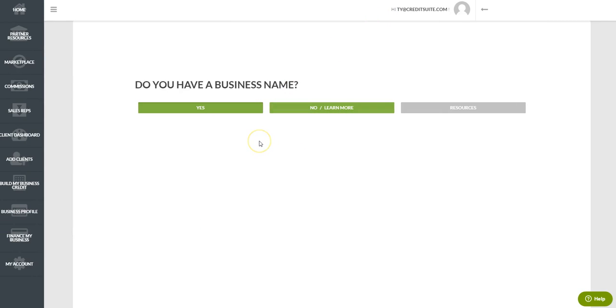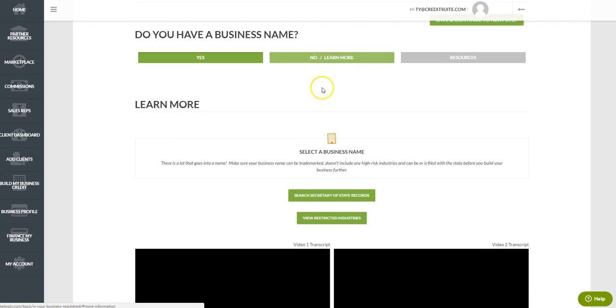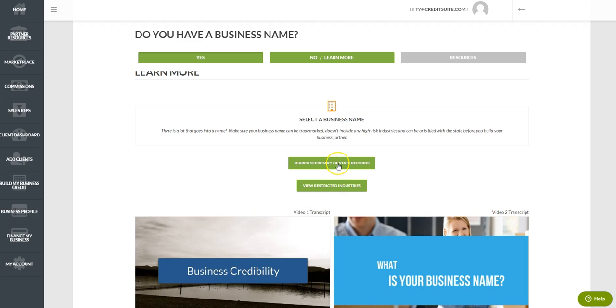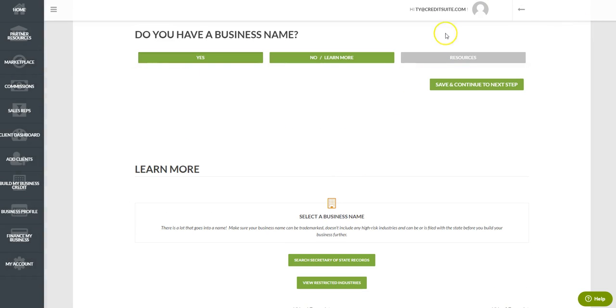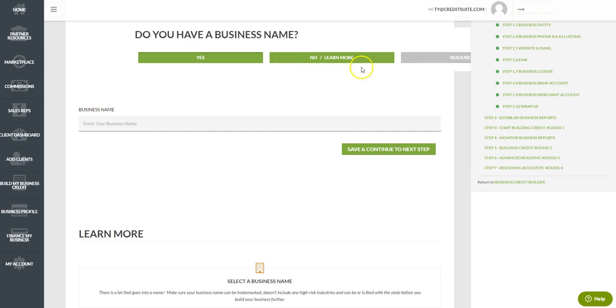Now, the user experience here is completely customized, which is unlike anything else that exists. For example, if you have a business name, you simply click yes, and you'll move right on to the next step by entering your business name. But if you don't have a business name, you can click no. It pulls up training and information about selecting a business name. You can click to search the Secretary of State to find your state and how you can register that business. You can even check out restricted industries. So all the resources you need in the Finance Suite are right here for you.